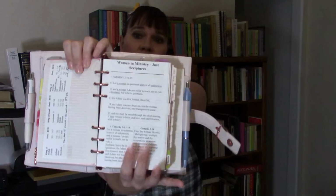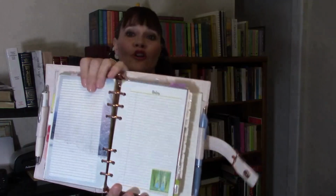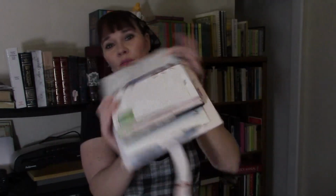And then after that, I have a Bible study timeline. I have a few articles printed out from my website. Like this is Women in Ministry, Just Scriptures. So I have all of that printed out in here. And then when I turn past that, I also have my article on Jesus' birthday printed out in here. Jesus was born September 29th, 3 BC. And then after that, I just have a whole bunch of scratch paper with various things written on it. I have notes written in here as well because I am doing a Stanford University machine learning course. So I have notes for that in here. And then I also just keep extra blank filler paper in here. Gives me room for more notes or brainstorming, but also if I need any more filler paper anywhere in my planner, this is where I grab it from.